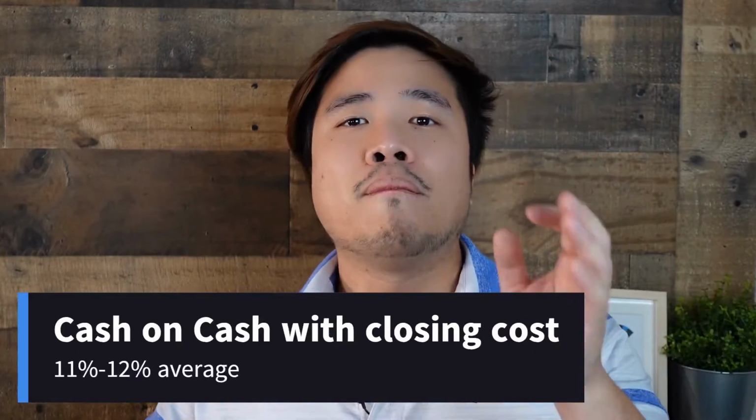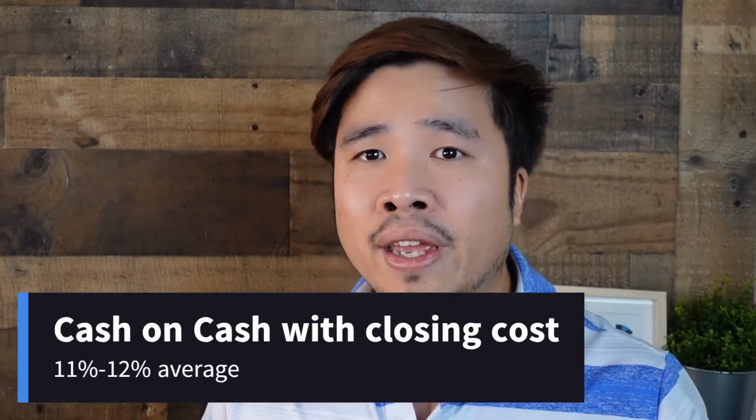This is a little simplified example because in reality you have to pay around 5,000 in closing costs for the loan and for the property. But the point is you will make an average cash on cash return of 11 to 12%. But this is not the only way a rental property investment is making money for you. Let us dig a little deeper and check out appreciation.